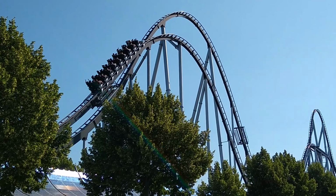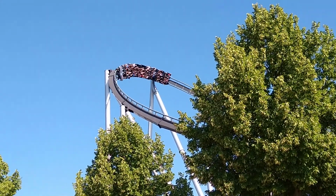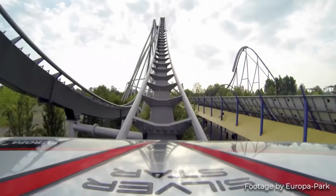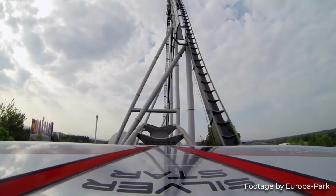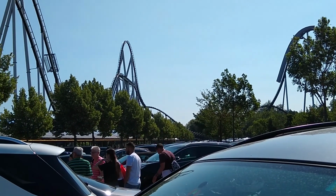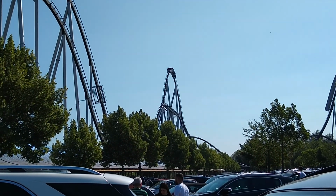Silver Star is a very basic B&M hypercoaster, a very basic layout: camelbacks, a turnaround, camelbacks, a little helix, and then it's done. But every single one of those hills provides some great airtime. Some are a little weaker, but very fun and sustained floater airtime. The last hill actually provides some pretty solid and stronger floater airtime. It's the tallest coaster I've done, along with another one which we will get into later, and I cannot wait to ride more B&M hypercoasters in the future.